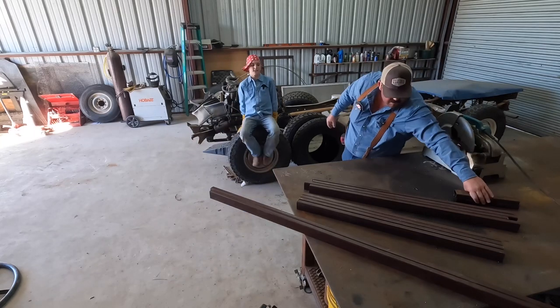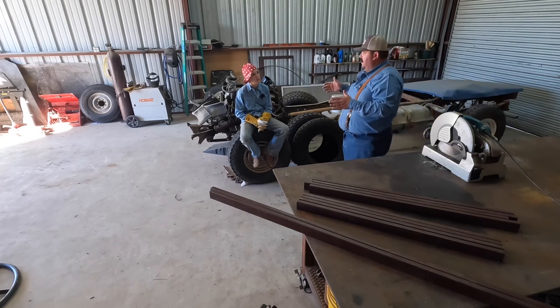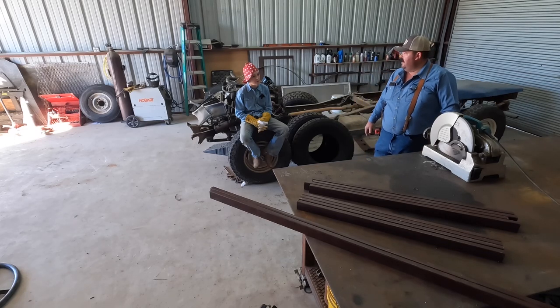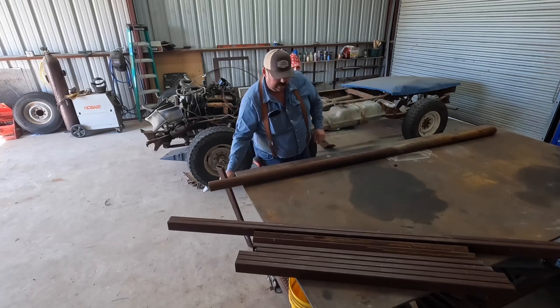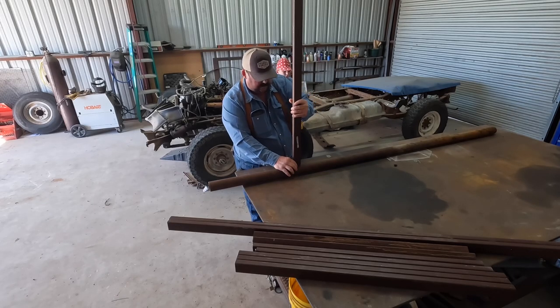Do we need to cut the skids yet? The what? The skids. No, I'd say we build the frame first, and then all we've got to do is just set the skids down on top of it and weld it to the skids. That makes sense? We can build this whole frame sitting on this table where it's all good and level. That's super easy welding right there.